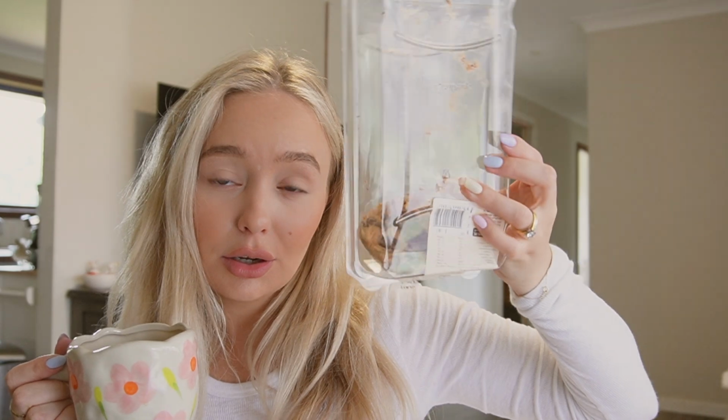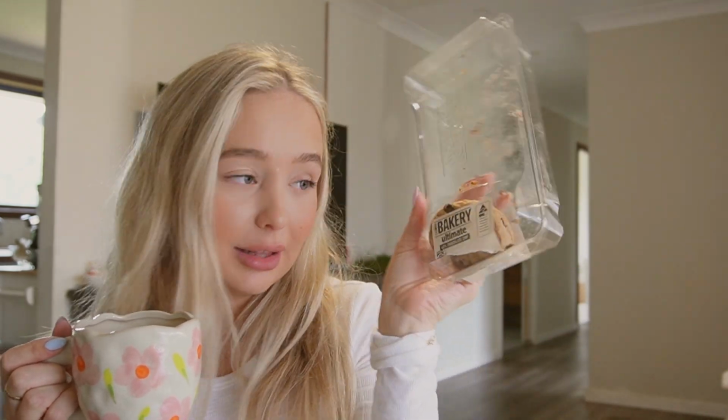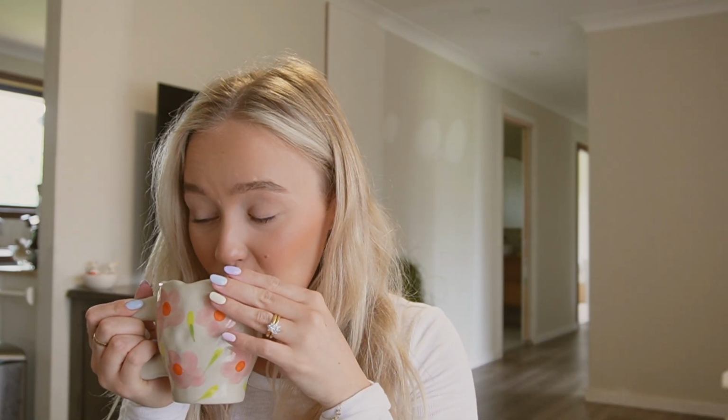I don't know what is wrong with me today. I've got my Christmas tea. I've got one more Coles Ultimate choc chip cookie. These are the best choc chip cookies. If you have not tried and you can get your hands on them, I do recommend doing so.